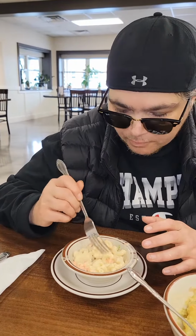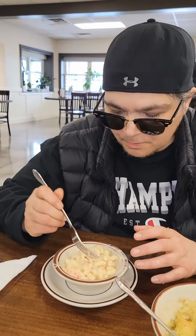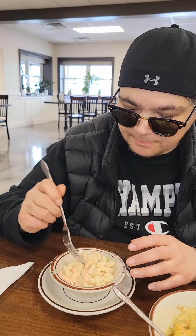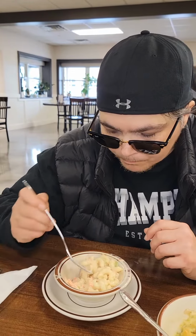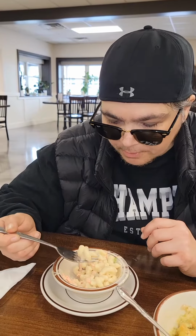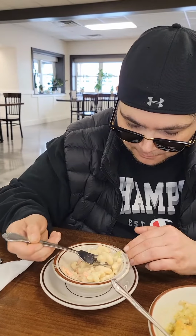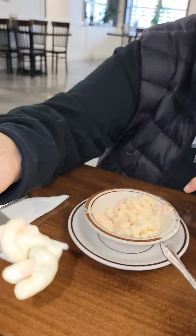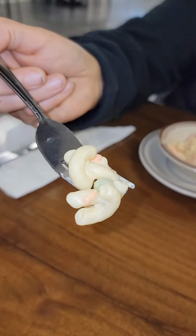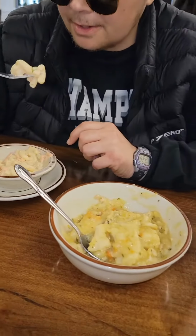It's like the traditional Dutch one. It's sweet. It's got carrots. Nice and creamy. The noodles are nice and soft, nice consistency. It's got that really nice sweet taste. And I think it's got little bits of celery or something in it. Or it might be pepper. Maybe green pepper, guys. Yeah, I can kind of taste pepper.